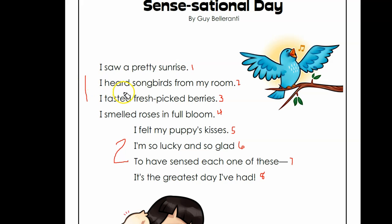It says, I saw a pretty sunrise. I heard songbirds from my room. I tasted fresh picked berries and smelled roses in full bloom. So right there in that stanza, what two words rhyme? Room and bloom. Then it says, I felt my puppy's kisses. I'm so lucky and so glad to have sensed each one of these. It's the greatest day I've had. What two words rhyme there? Just say it. Glad and had.